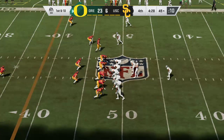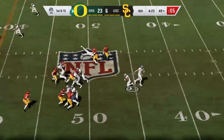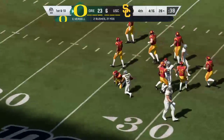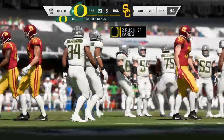Set, ready? Now a handoff here to his running back. And he'll go down, but not before getting this inside the 30. That's good for 21 yards and a 1st down.